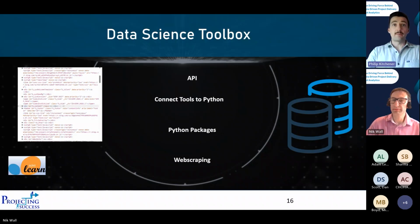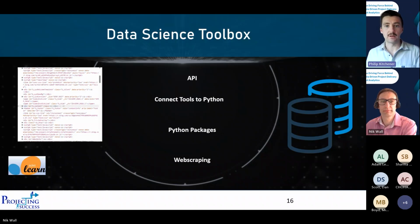So that whether that be API connection creation or using APIs to be able to connect to other companies' data, to be able to extract that data, to source and query that data. We also connect other tools to Python like SQL and being able to extract that data as well, combine that data that we've taken from websites, so web scraping as well, to be able to ethically collect that data from the web pages. And finally, other Python packages.